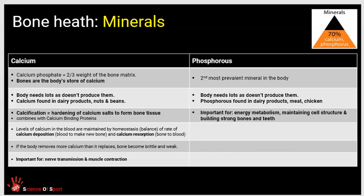Two thirds of the bone's weight is the bony matrix, the calcium phosphate of the bone. We need to acquire lots of calcium because the body doesn't itself produce it. So this has implications for our nutrition and our diet. And again, hopefully you know that calcium can be gained from a lot of different dairy products, from nuts and from beans and the pulses. Okay, so calcium is an important component of our diet, and it's essential particularly for bone health.